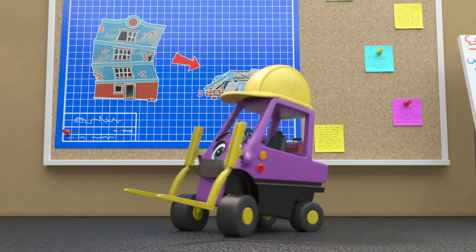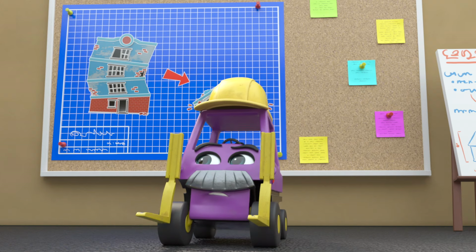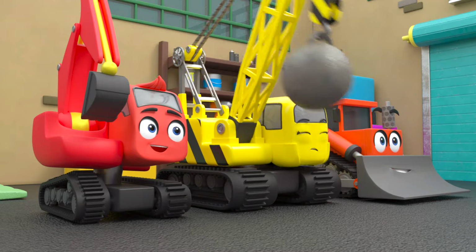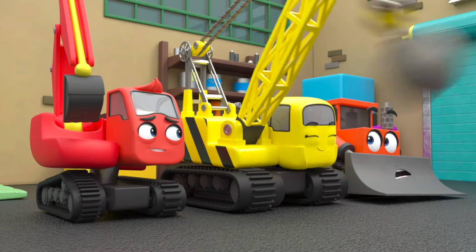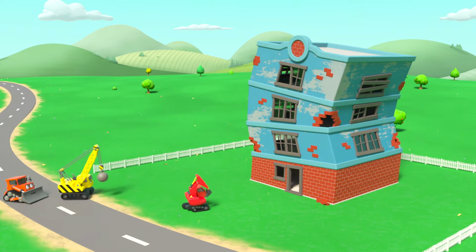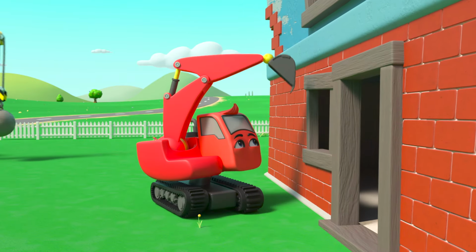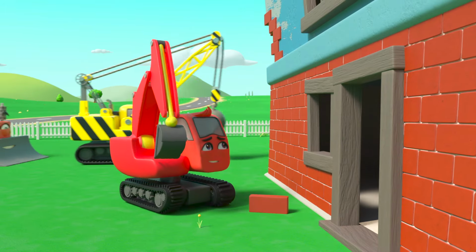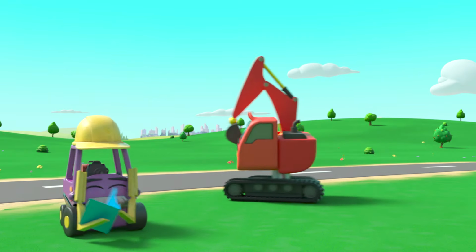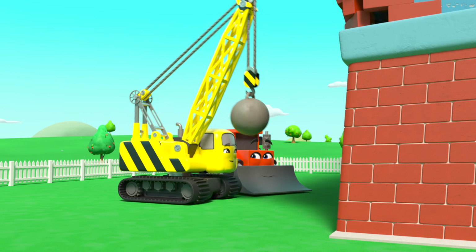They're building that crumbly old building. That can't be right. Oh, they're demolishing the building. Daisy is so excited. Soon enough, it's time to get to work. The building looks like it could fall down any moment. It'll be safer to knock it down. Everyone is ready to get started.